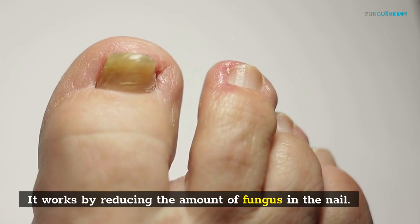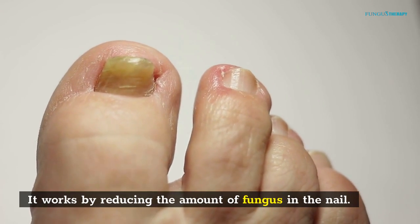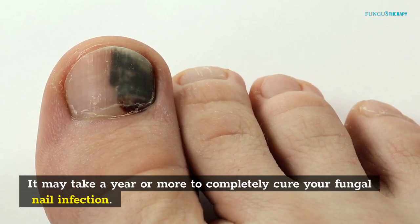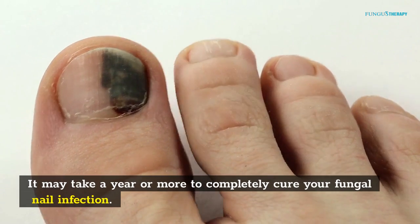It works by reducing the amount of fungus in the nail. Oral treatment is not effective on its own. It may take a year or more to completely cure your fungal nail infection.